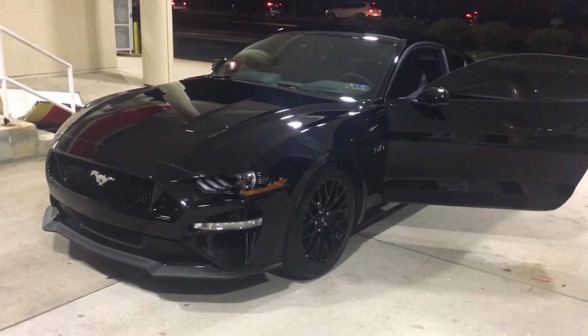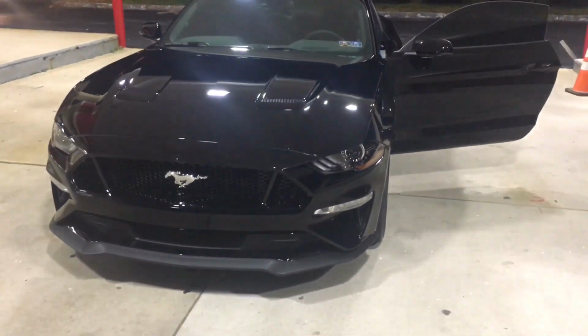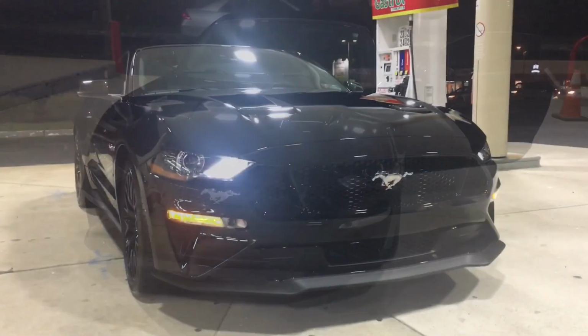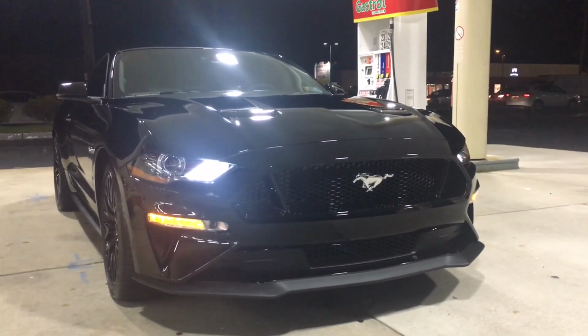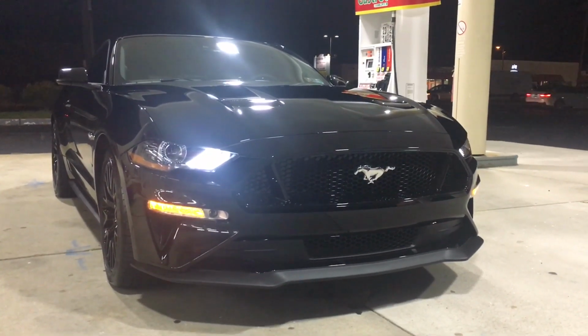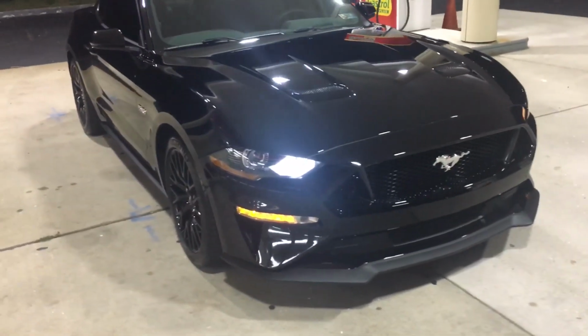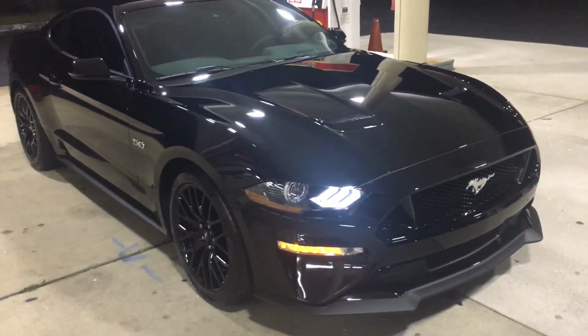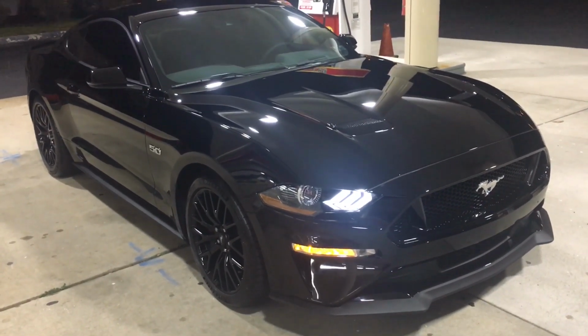Let me know what you guys think. Your experiences, but that's it. This is just so good. We're gonna get some wheel spacers, probably some lowering springs, but for now, this is beautiful. This thing looks like a beast.